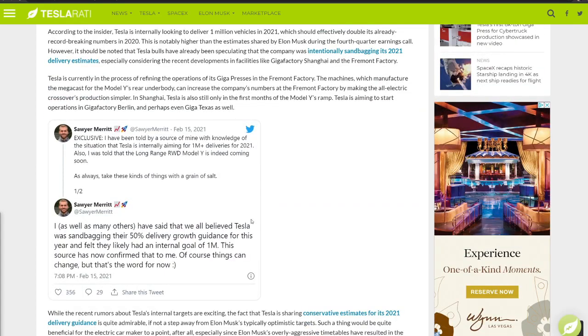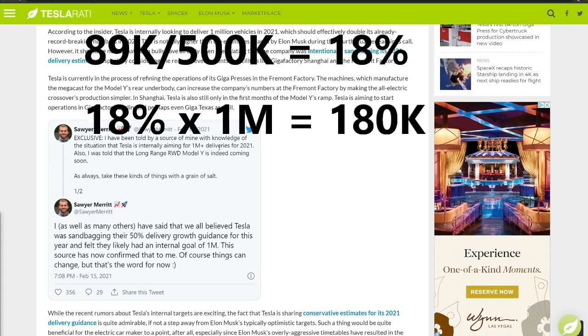This is a tweet from Sawyer Merritt on February 15 of this year. He indicated that he was told by a source within Tesla that Tesla is internally aiming for 1 million plus deliveries for 2021.